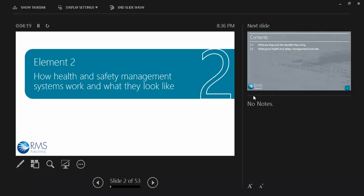So, dear students, today we'll study element 2, how health and safety management systems work and what they look like. This health and safety management system is very important to learn. If you learn this, it means that 75% of the health and safety program or health and safety system you have learned.